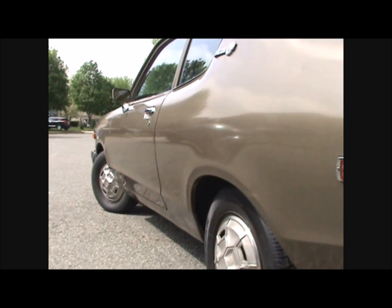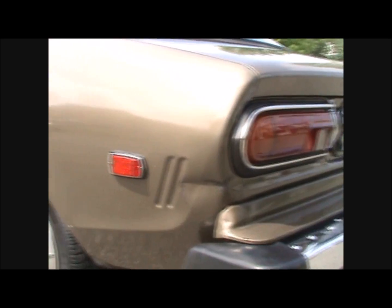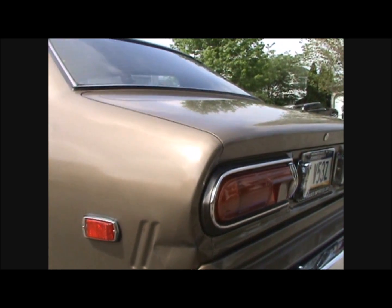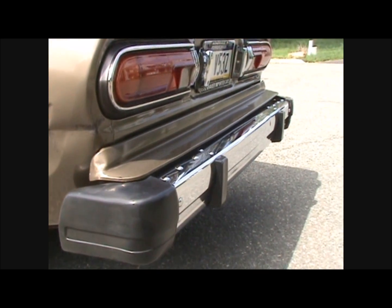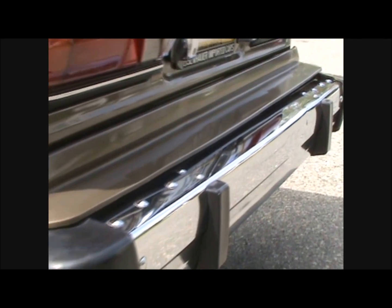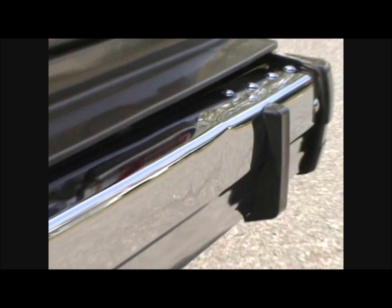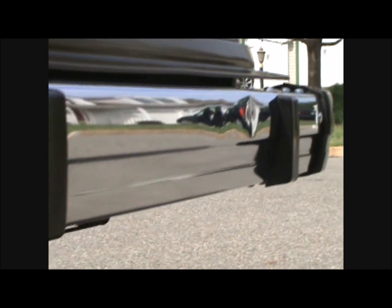Rocker panels, totally solid. Some little dents and dings all over the place. It's been used. It's a used car. There you go again. The chrome bumper is just beautiful. This back one has a few dents right in that area. I don't know if you can see them if I move the camera around a bit. Maybe. Yeah, there you go.